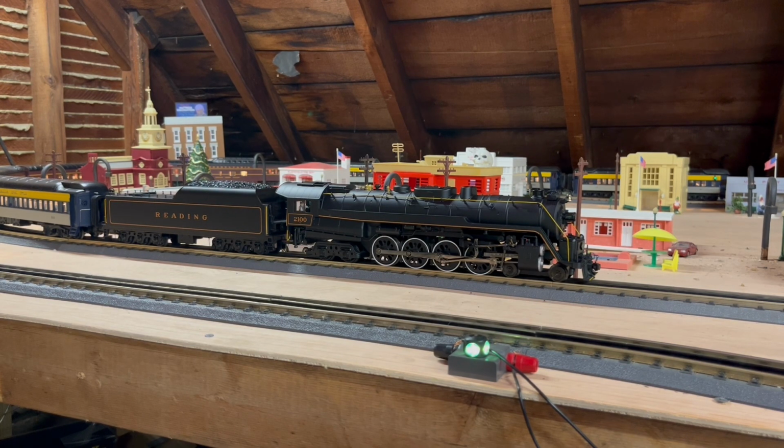Well, there she is. I just love the way this engine looks. You just can't go wrong with the yellow outline of the Reading Rambles handrails and the white walls on the wheels. Just looks a little bit better than just a standard black freight locomotive. So we're going to talk about this model today here on the layout. This is an MTH Premier model in the Protosound 3.